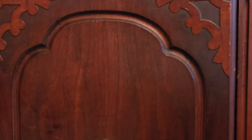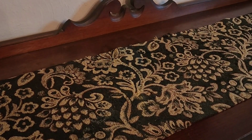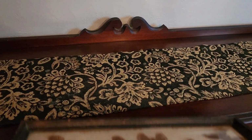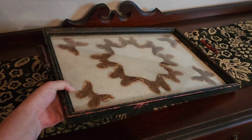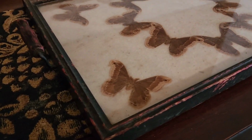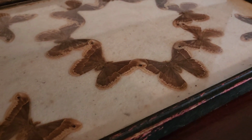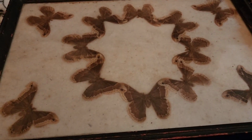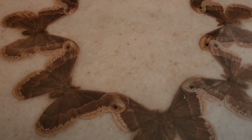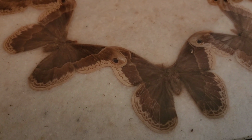I absolutely love antique furniture. It has so much detail and it stands the test of time. Especially if you love anything Victorian era, then you'll love antique furniture because of all the detailing. But I have the top that I have placed a runner on. It's very thick, like almost a tapestry, and it's a very basic black and beige. This tray I found at the flea market, and it is antique butterflies. They are pressed under glass and backing of cotton.